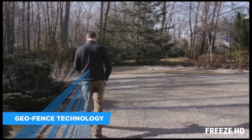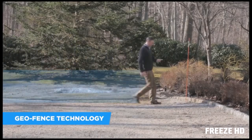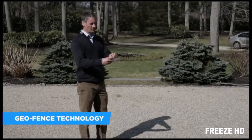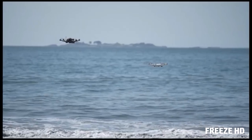And with the new geofence technology, you can define the area in which you want to fly. Your drone will stay within your boundaries of choice, allowing everyone from beginners to experts to practice their piloting skills with confidence. So far, Sci-Fi Works has been building drones for industrial application. But we want to bring our drone inventions to everyone at consumer-friendly prices.